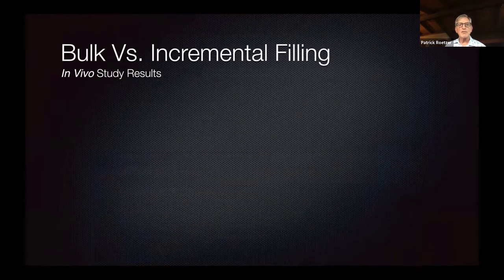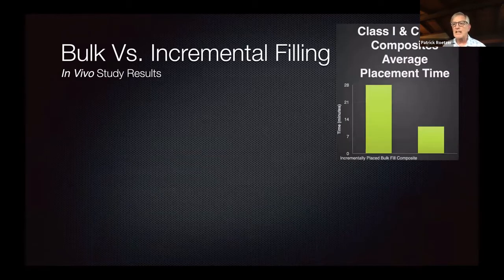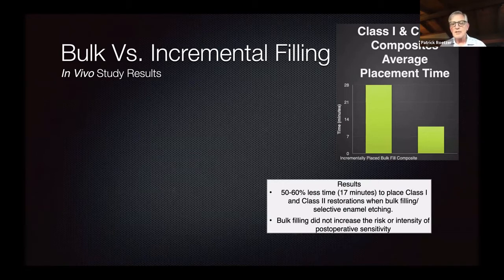The bulk versus incremental filling in vivo study results. Here's class 1 and 2 composites. The average placement time, you can see incrementally placed versus bulk fill. There's a big time savings. There's no question about that. And the results of this study are showing 50 to 60% less time, about 17 minutes less to place class 1 and class 2 restorations when bulk filling with selective enamel etching.